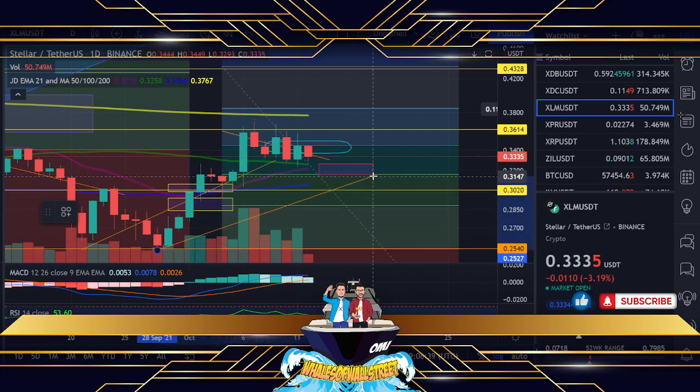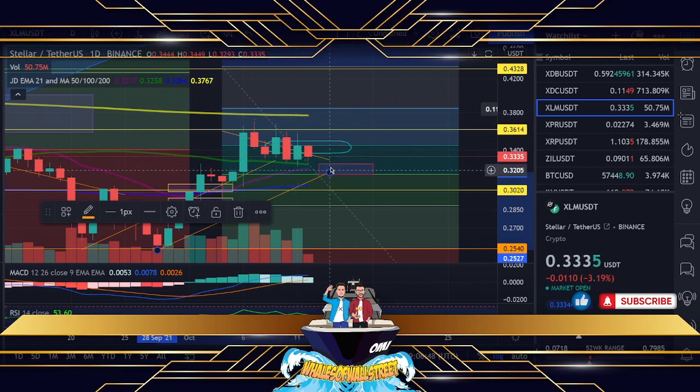I think it is possible for sure to potentially come back down to this kind of area, and see if we can get full confirmation of 30 cent support. But ideally, what we want to see is a close around this area again, and then it just might be enough to push us upwards. So let's see how it goes with Stellar.